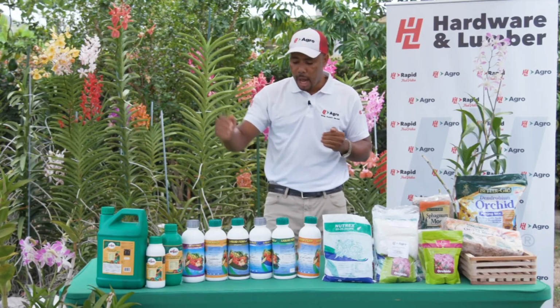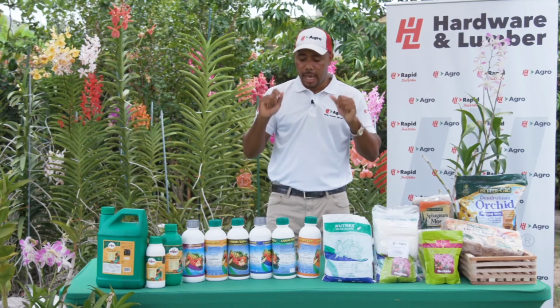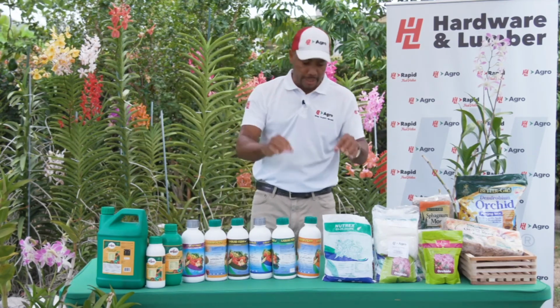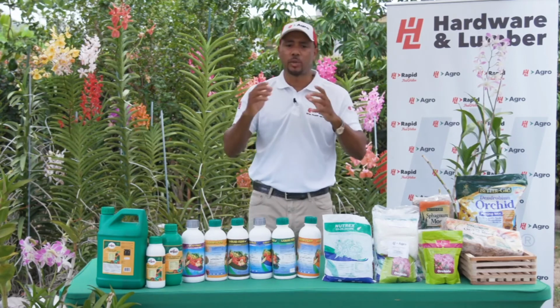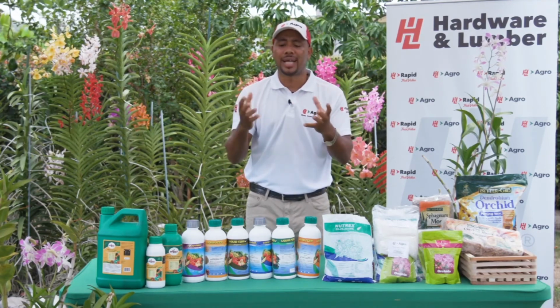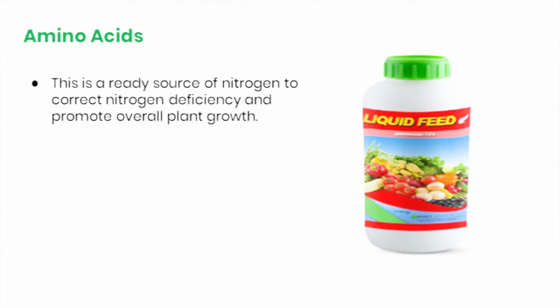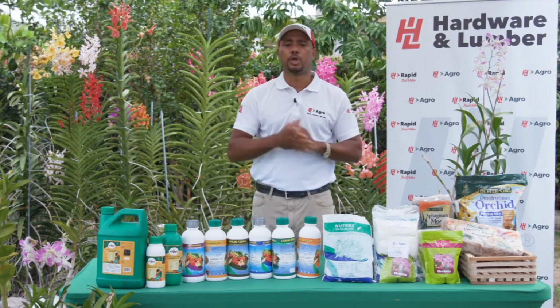What we have in our liquid feed line that can be used to address a deficiency of nitrogen, that will give you a very good result, is your liquid feed ammonium. Now your liquid feed ammonium is also a very good source of nitrogen, right? It is liquid feed amino acids, and it consists of a nitrogen-based compound, amino acids. And as I highlighted to you earlier, amino acids are the central building blocks for protein, really. So this is already a source of nitrogen that is used to correct nitrogen deficiencies and promote overall growth. So if we have a deficiency of nitrogen, your liquid feed amino acid is your go-to product.